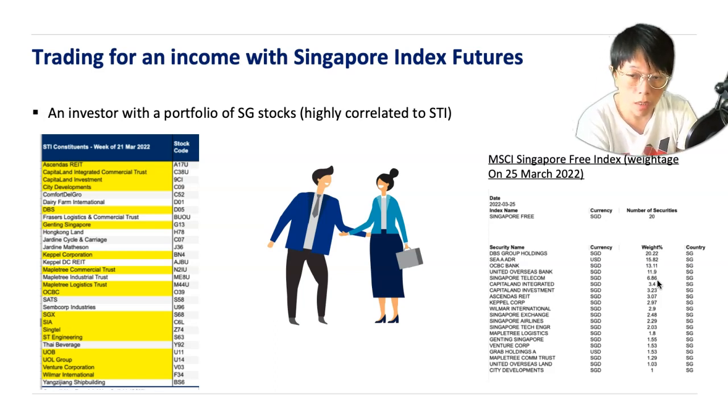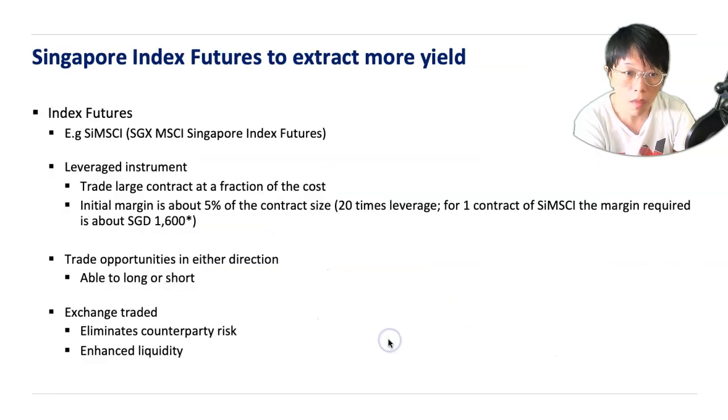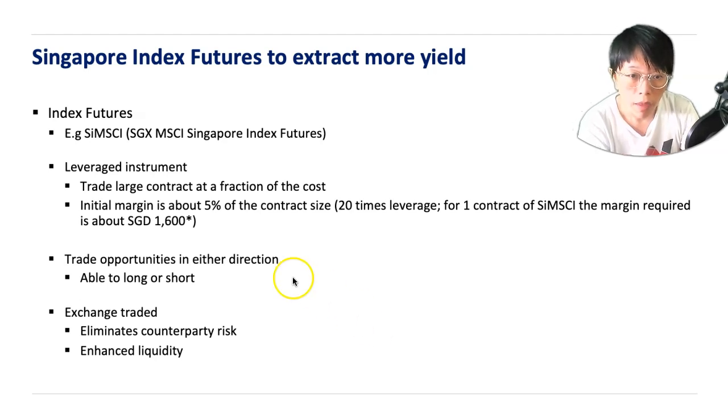Now, what is a hedge? A hedge means that, let's say you own the bank stocks and the banks have a bit of correction. Instead of selling away your bank stocks, you could go short the SiMSCI, so that when the index drops and the banks drop as well, you can make money from the sell side without giving up your bank shares.